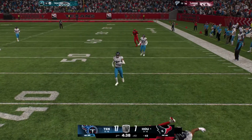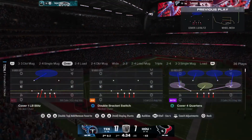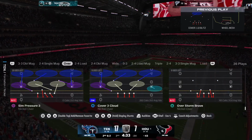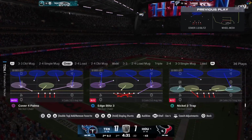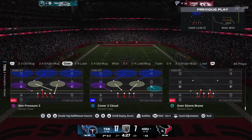But make sure you're selective in doing so. Understand where you want to throw the football and make sure it's open before the ball leaves your hands. 8 yards on the completion there, and it'll be second and a couple.